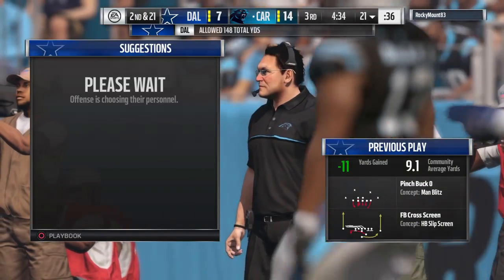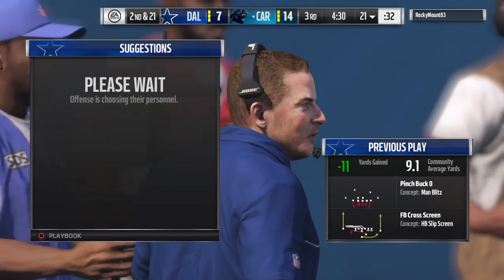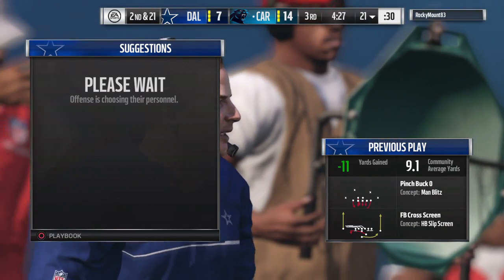Terrell McClain continuing to fight downfield. The big tackle gets him for a loss of 11.